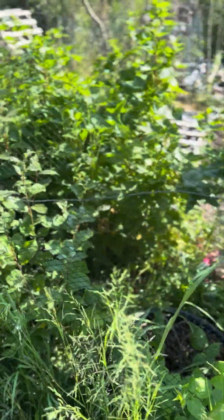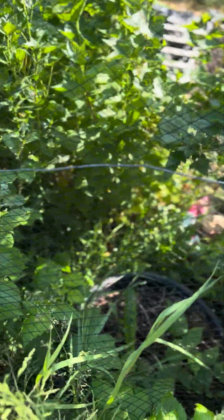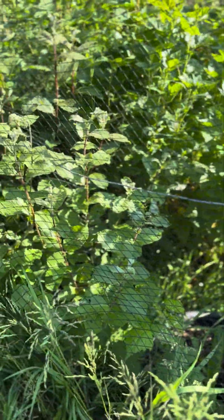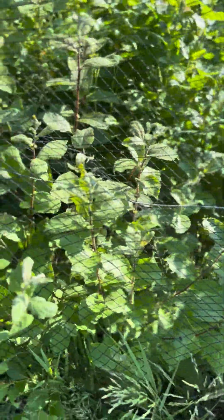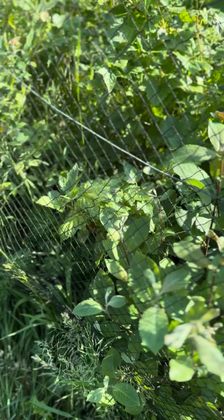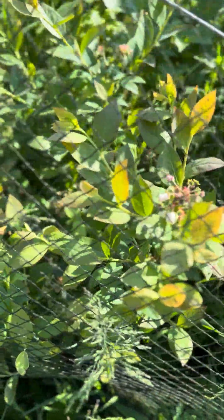Just needs tidying up in here. A few nettles managed to establish themselves. This is our blueberry and black currant cage. Again, need tidying up a little bit. Doing quite well though. That was Lisa's mother's that we bought her. Always does the best there.